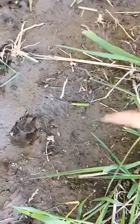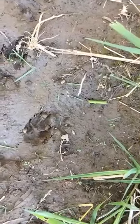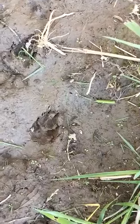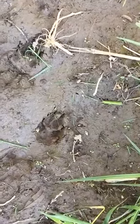And without claws, just measuring with the toes, that is about 2.25 inches length by about 1.75 inches width.